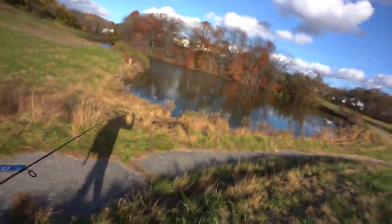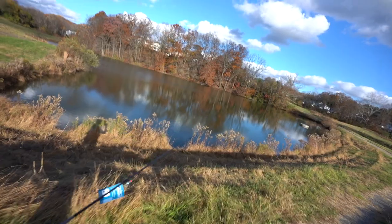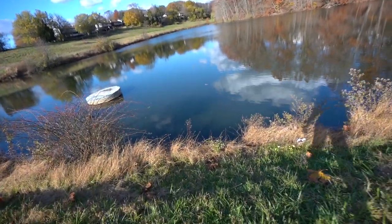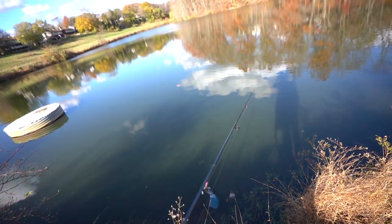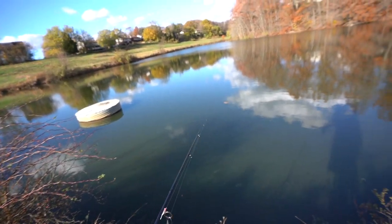This pond behind me, I have only fished here a handful of times, barely, honestly, ever. And apparently there are some pretty cool species in here. Last year I was around this area and I learned some stuff about this pond. Hold on, that is actually pretty dirty. Usually this place is pretty clear and clean. You can see the bottom and stuff. I guess we have been having a decent amount of rain.